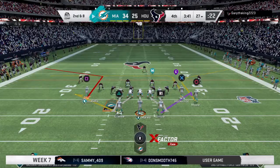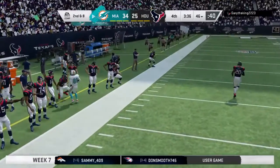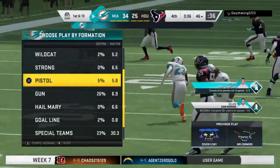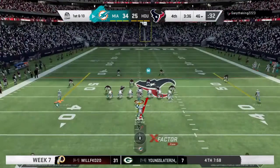At the 27-yard line. From the 27, Marino. That ball complete to Isabella. And he'll be out of bounds, but able to get it up past the 45. 19 yards to pick up there. Move the chains. And the Dolphin first down.